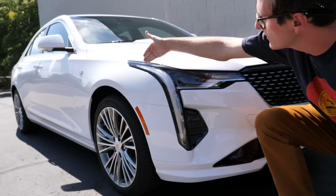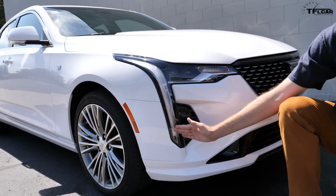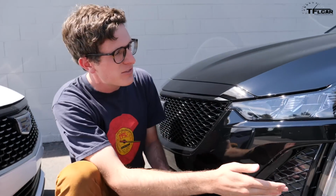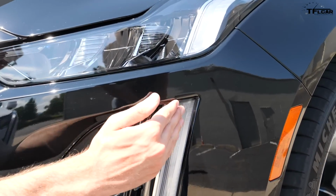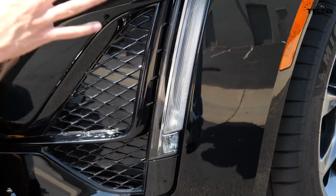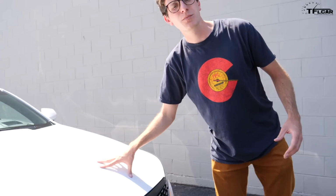Both of them have a very similar light blade that extends down the length of the vehicle. It's vertical, looks great in your rearview mirror, extremely menacing. On the CT5, you'll notice that light blade is actually interrupted here in the middle by the bumper and then continues down here on the lower fascia. Now the V-Series, of course, is the high performance model, and as such, it's got a different front end than the CT4, which is the Premium Luxury.